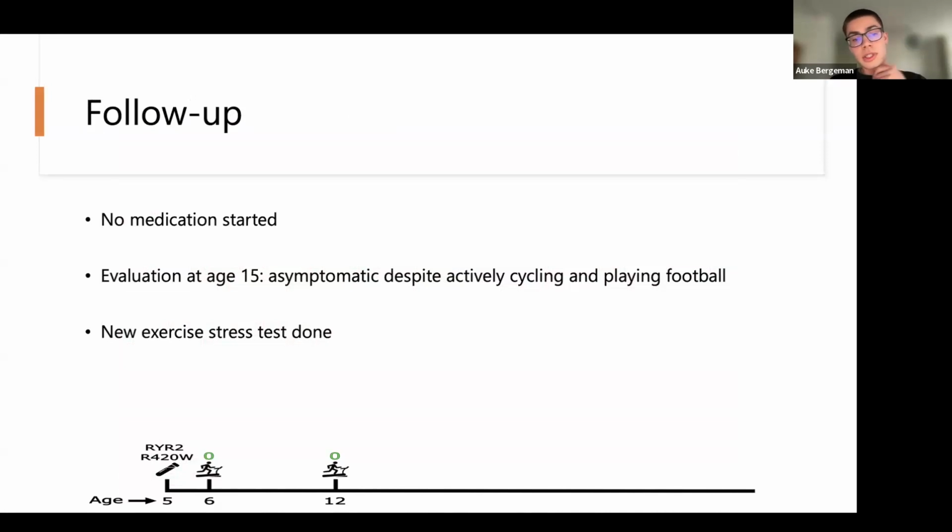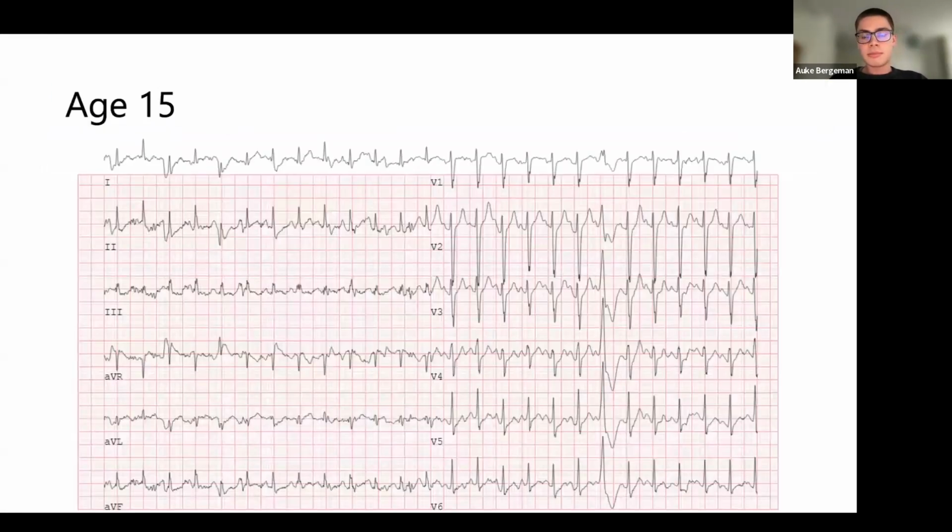Three years later, he was evaluated again when he was 15 years old. He was more active than ever without any issues. But this time, the exercise stress test showed a single premature ectopic beat. So then the question is, is this enough to start medication?